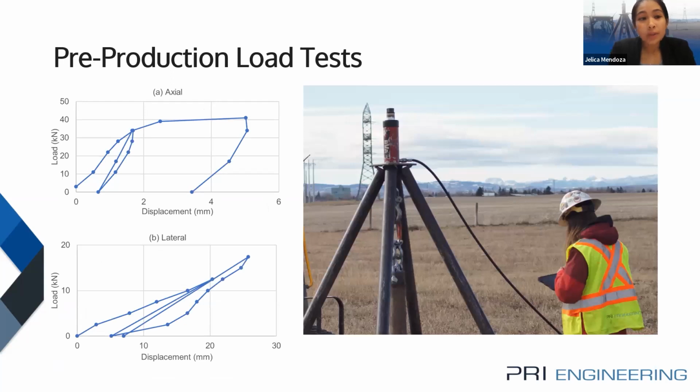So after we reviewed the geotechnical report, we also did some pre-production load tests. So we sent our crew to the site to perform axial and lateral load testing on some test-driven piles. And you can see in the photo over here, we used our reaction frame version 3.0, after some modifications, to pull the pile for axial testing.